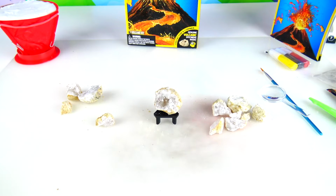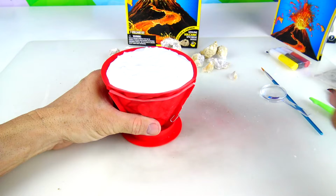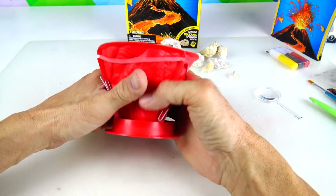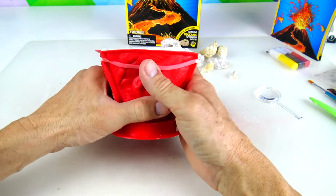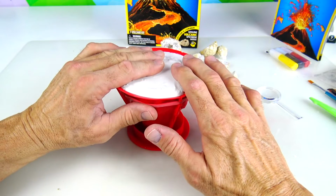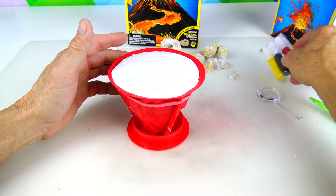Now let's go back to our volcano. So it's been about 45 minutes. As you can see, it has hardened. And if you notice, the sides of the plastic are warm. And the best way to dry this now, after we take it out, you can wait 1 to 2 days before you can paint it, but we don't have that much time.